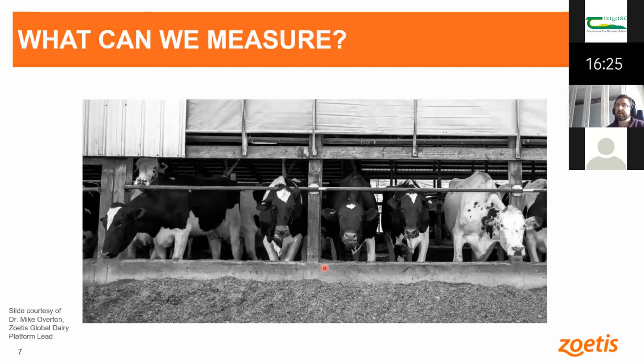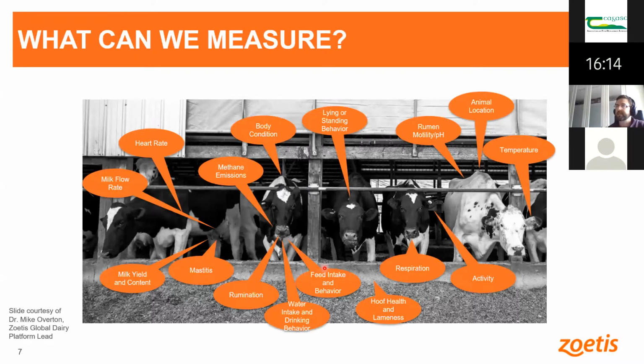So what can we measure? And thanks to Mike Overton for this slide. Christina from the previous session also discussed some of the sensors that are available and some of the things that we can measure. But the answer is, pretty much anything. If we can stick a sensor on a cow somewhere, we can measure an output. There's a lot of physiological measurements we can take, for example heart rate, rumen pH. We can also take temperature, but also behavioural things like activity, lying, standing behaviour. Production components such as milk yield and content, health indicators such as mastitis, rumination, feed and water intake.